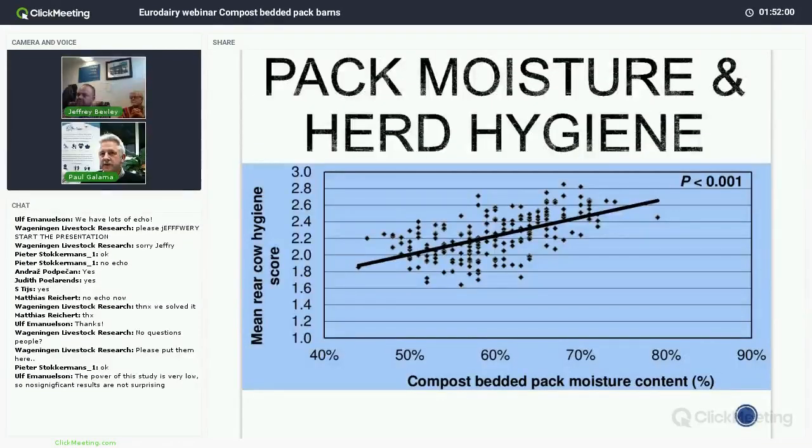Can I ask a question? You say there is no difference between sand bedding and bedded pack barn, but is the power of your study maybe too low? The number of participants? Sure, that's a good question. That's one of the reasons I went back and looked at the larger data set to understand a little bit better, but it's not a huge data set. That's correct. Okay.